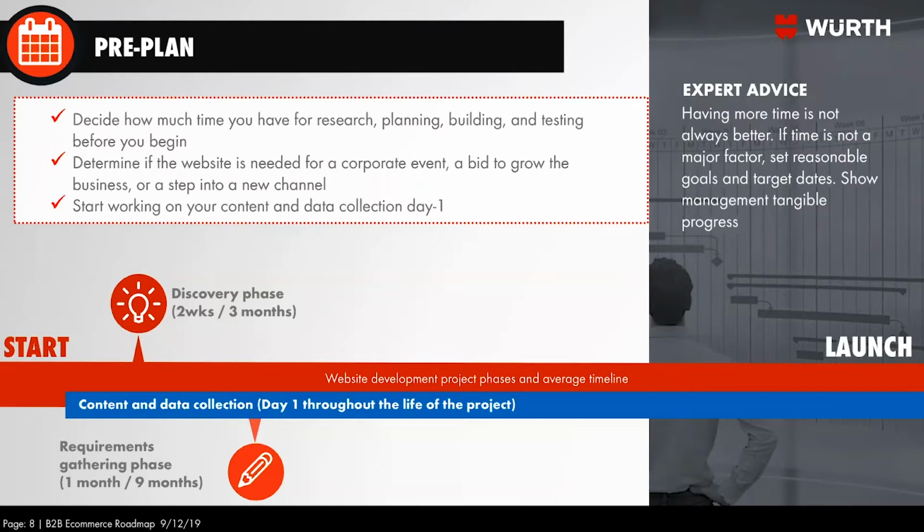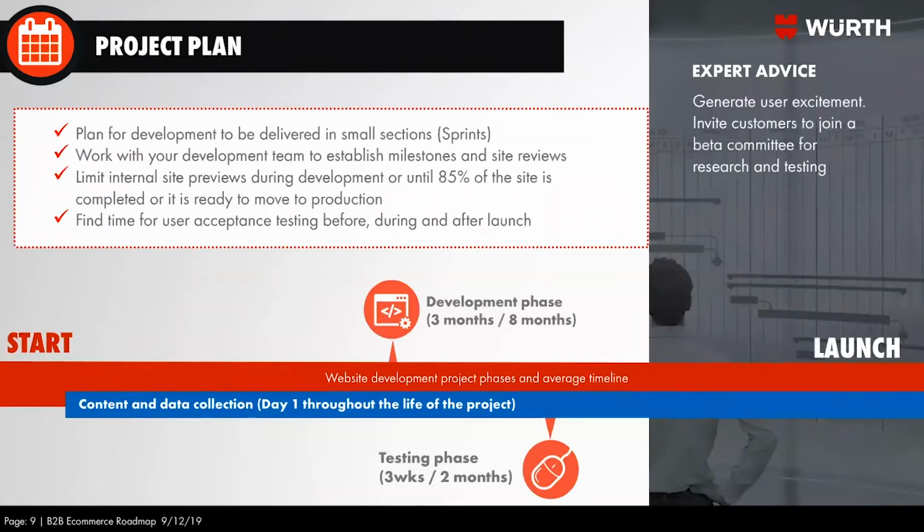You may have time with your website. This may be something that is not really ready for anything else. But when you do have a lot of time, you want to make sure you set those target dates and set up some tangible progress reports with your organization.